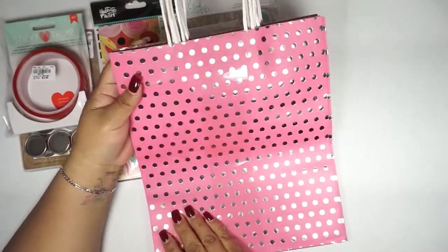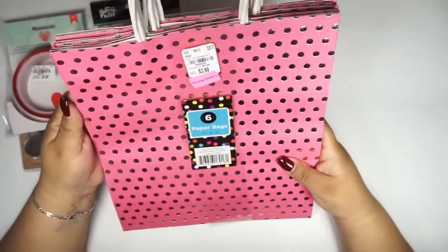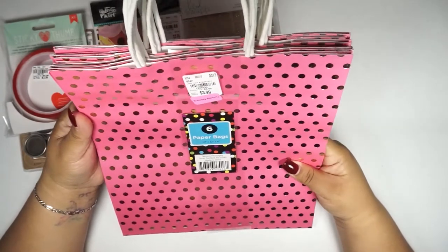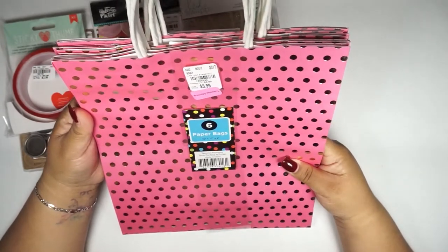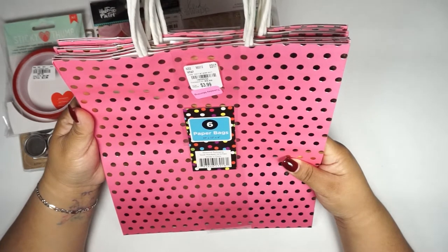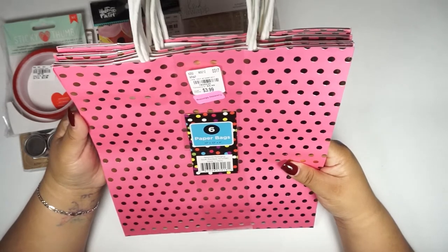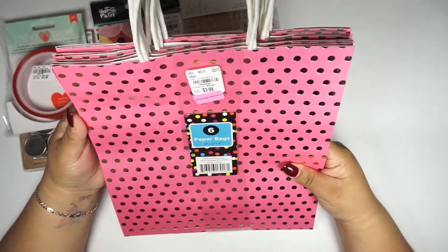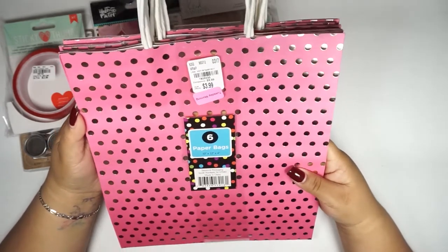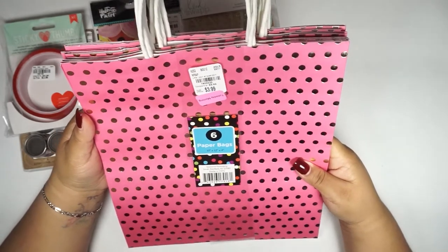Okay, the next item is these bags. Oh god, I just needed to get these bags. What they're for, I have no idea. There's a total of 6 paper bags, 10 by 12 by 4, from the brand Seasonal Packaging. Item number is 1805535, and it was $3.99, but it was discounted.